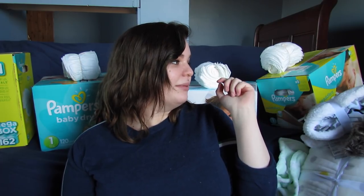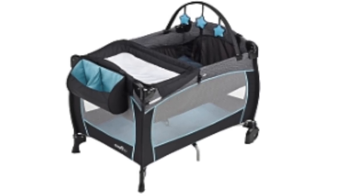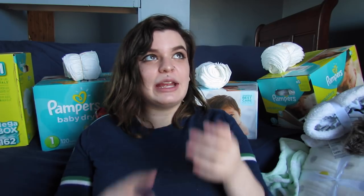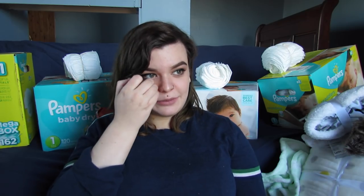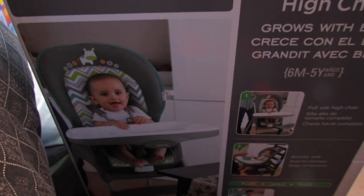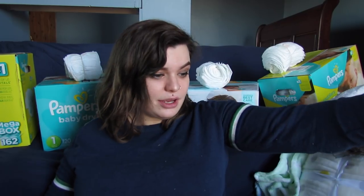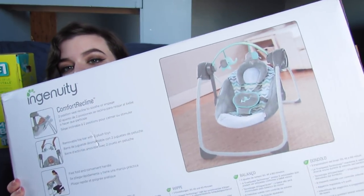And then I got a pack and play, which has things that go on the top. I got a changing table that has little shelves underneath. An exercisor for when he's a bit older. And a high chair. And then I also got this swing. I can carry this, it's not heavy. This little swing. And I also got another swing, which I don't have here yet. I just know that someone got it for me.